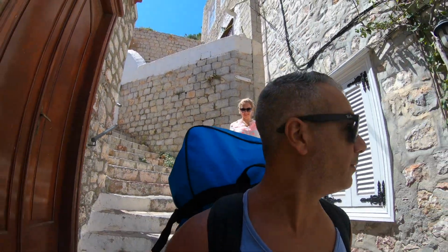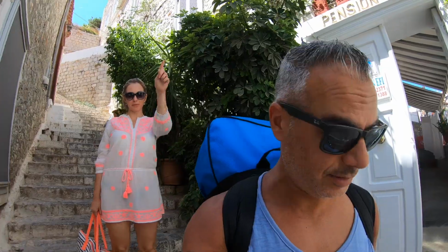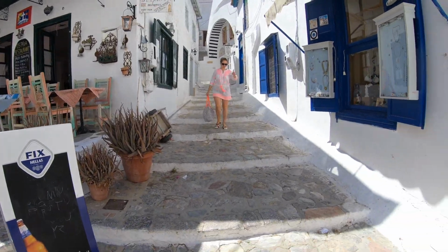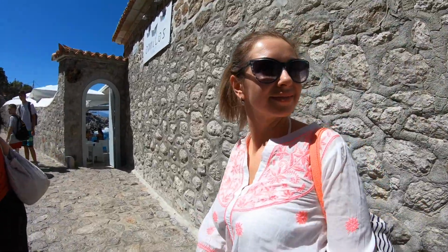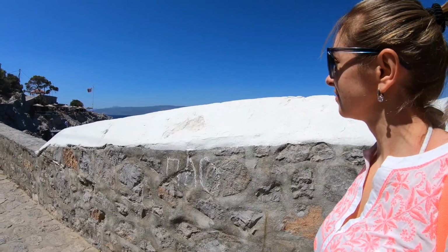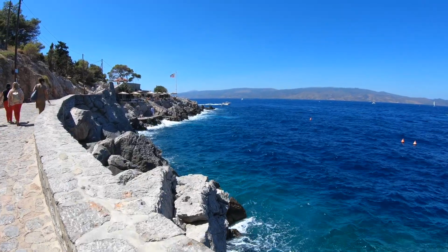Three. 3 o'clock. Time to explore Hydra. Now it's time to go to the beach. Time to explore Hydra towards the beach. To the beach. This is the first beach.